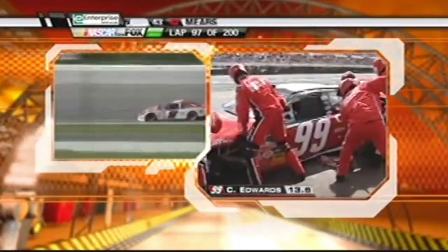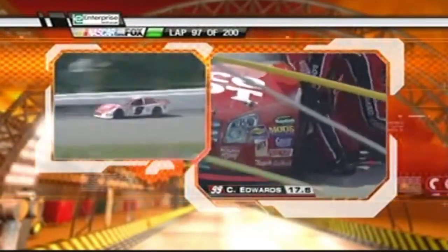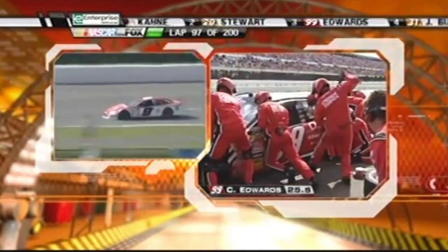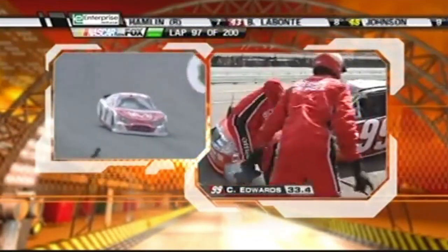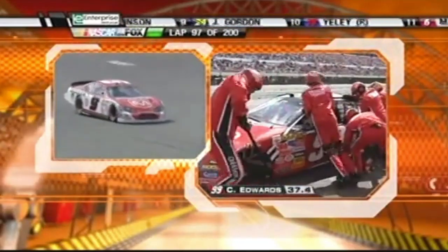Oh, they dropped the jack. They had dropped the jack on the 99. They're going to have to try to lift it up to get the jack underneath it. Now they're trying to get the flat tire jack to try to get the left side up. Huge mistake during this stop for Carl Edwards, who was running in the top 3. They still do not have the car up on the left side. 30 seconds into this pit stop, Carl Edwards has shut the engine off. Huge blow for the driver who won this event 1 year ago, still struggling.